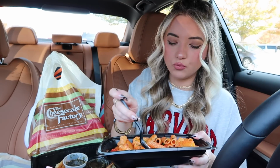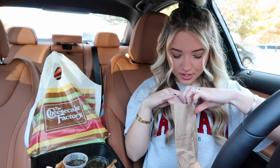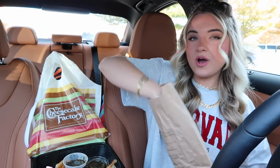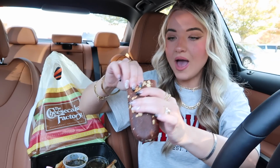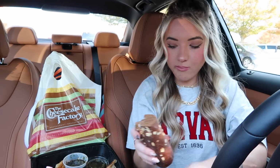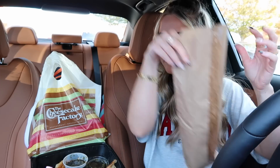I wonder if they gave me any rolls. I think they did. I feel like some garlic bread would be super good with this pasta. Ooh. Okay, we got some classic white bread. And then we also got the brown bread. I don't know what this is called. If anyone knows, let me know. I actually really like this bread. This bread's pretty good. Let's try it dipped in this sauce. Okay, it's not bad. It's pretty good.